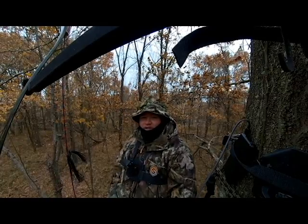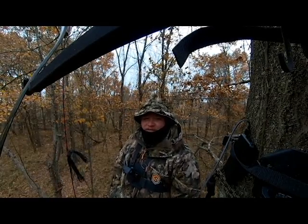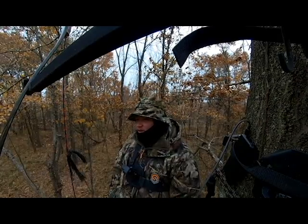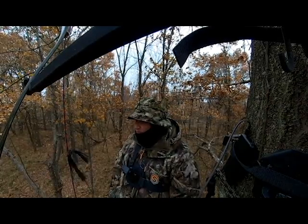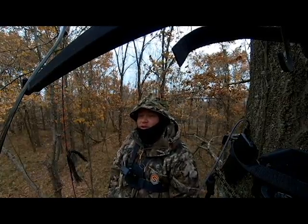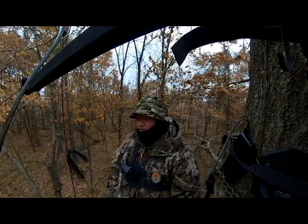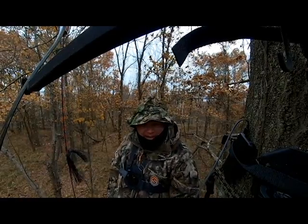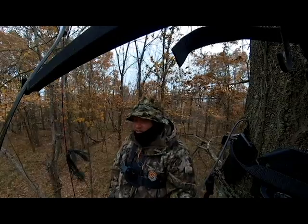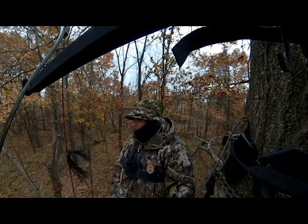It won't be my first bow kill, but it will be my first, if I got him, my first deer with a recurve. All instinctive, wood arrows. About as back to basics as you can get. I feel like it was a decent enough shot.